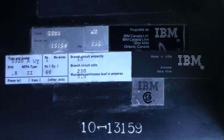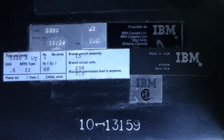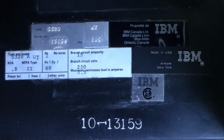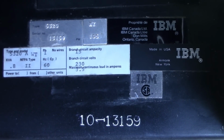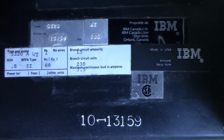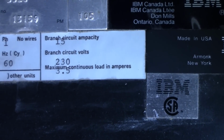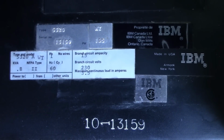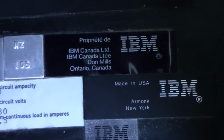Here's the official data plate that's on the computer. It's hiding next to the disk drive and the logic gate. So this is machine serial number 13159. The main branch circuit voltage is 230 volts. It does want a 15 amp circuit, but it seems here maximum continuous load is only 3.5 amps. So really it's just the inrush current. Other than that, looks like it was at one point a leased unit.